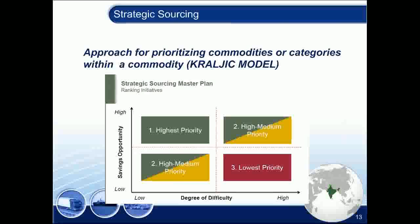I'm covering this because at the end of the day, when we start the strategic sourcing process, it is all about spend management. And in spend management, we try to do it in these four 2x2 matrix boxes and see which are the highest, medium priority, and lowest priority. You can imagine the highest priority comes where the degree of difficulty is low, I have more choices, but the saving opportunity is very high. Naturally, that becomes my highest priority from strategic sourcing. So in strategic sourcing, I have to define where to put the focus: highest priority, medium priority. This is where we work it out.